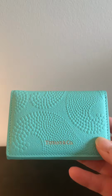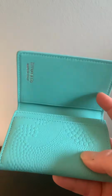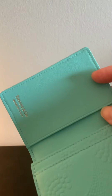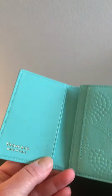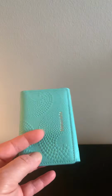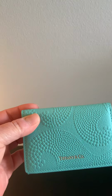I think that with normal wear, this is going to get much softer, and it's already soft. And I would say that this leather has an almost velvety feel to it. It really feels very, very soft and luxurious. And it's stamped inside Tiffany & Company, made in Italy. And they do have variations of this piece pretty much available all the time. So if you're interested in a small wallet from Tiffany, something that's close to this style is really worth getting.